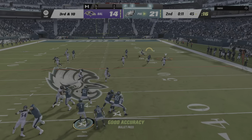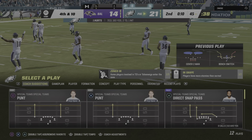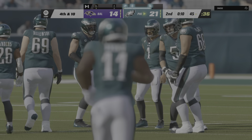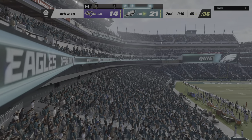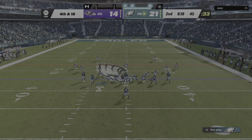Looking to throw. Incomplete. Clock stops with 10 seconds left. Give them credit for excellent coverage. Tight coverage. They're doing a lot of things that we talk about in basketball. They're causing disruptions in the passing game, and as long as that continues, it'll be tough for them to gain any momentum throwing the ball downfield.